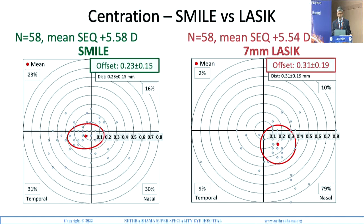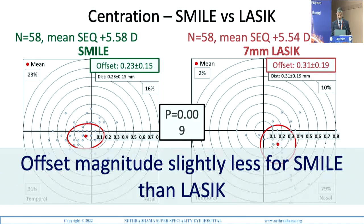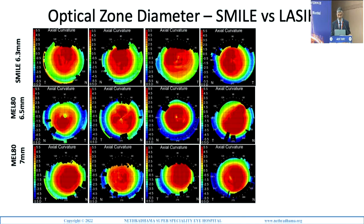I will not go through it, but what they found was centration. When they compared this with hyperopic LASIK, they found that the offset magnitude was less for SMILE than LASIK. That means the centration on the visual axis was better for SMILE than with LASIK. They also looked at optical diameter and the amount of change in the topography, and they found that you get the same amount of steepening in the center zone with a 6.3 mm SMILE as compared to a 7 mm LASIK procedure. So with LASIK you have to use a much larger zone to get the same effect.